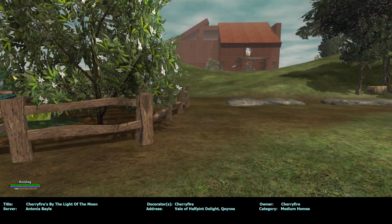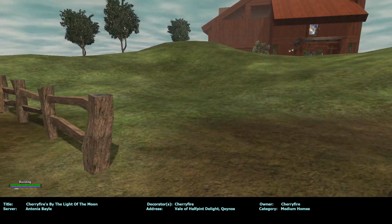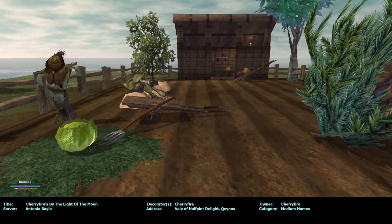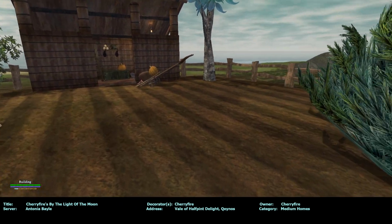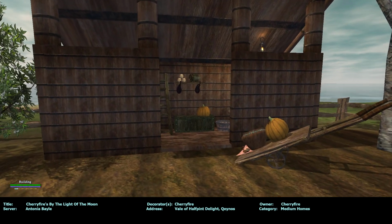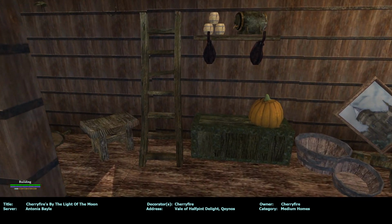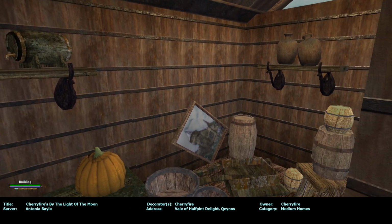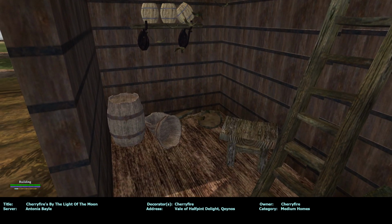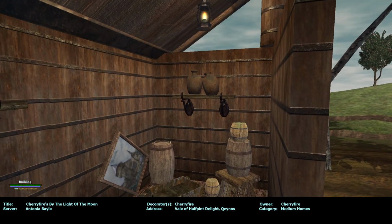And let's go into this little garden. It's very cute. And look at this little gardening shack. I love it. Shed, I should say. It's not a shack, but shed. That's what I meant to say. She's got bats. Bats are good. They eat mosquitoes, and I live in Minnesota. That's very important.